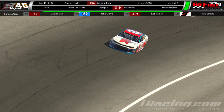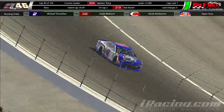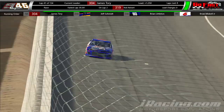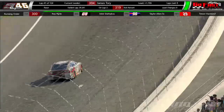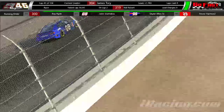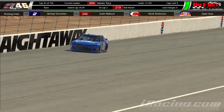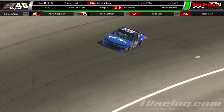Right here in fourth place, the sixth car of Brian Maskell Jr. Looks like he may have a little bit of front end damage. Maybe he got with somebody a little bit earlier in this race before I had a chance to get in here. We're going to fall back to fifth place, the 300 of Roy Hyde, running good inside the top five right now. Back in sixth place, we have John Stathagos. John, your early winner this year at Daytona, was able to bring it to the stripe. Last week I was out of town and didn't have a chance to join the boys, although I do know that the two car of Michael Trevathan did bring it home and get it into the winner's circle.